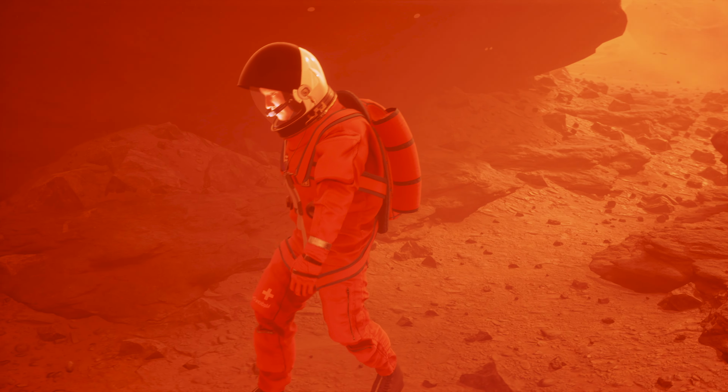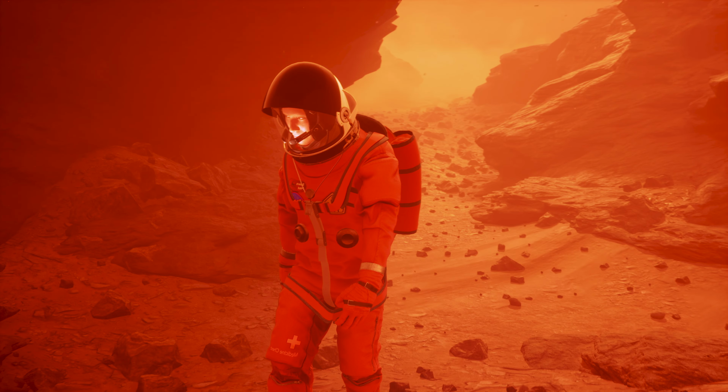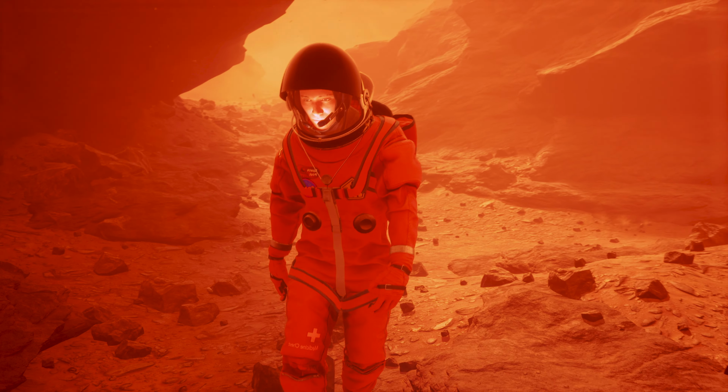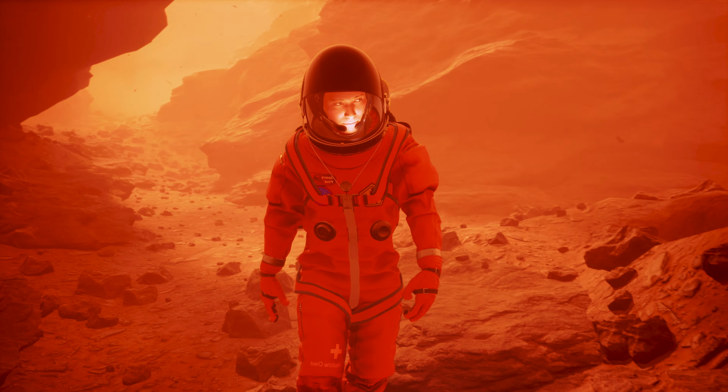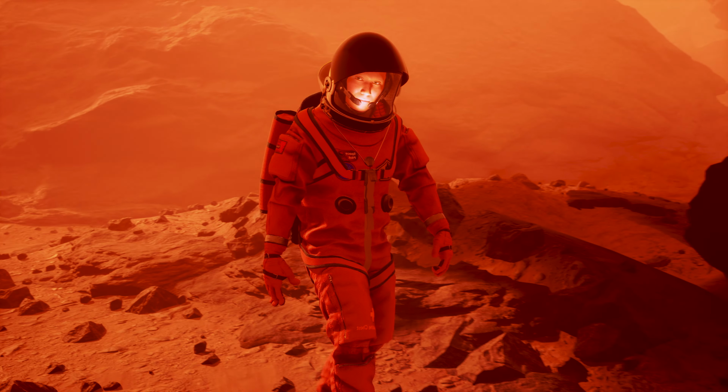As NASA plans new missions to Mars and prepares to send humans to the Red Planet, these images will continue to play an essential role in our understanding of this mysterious and intriguing planet.